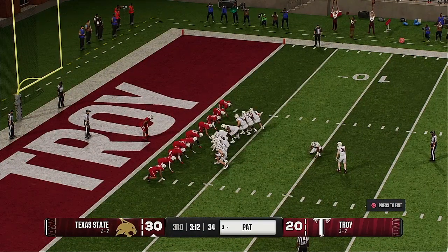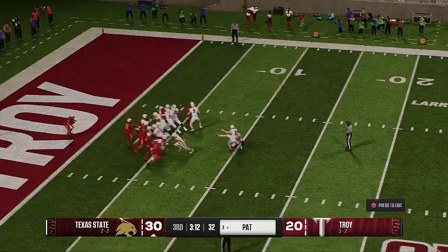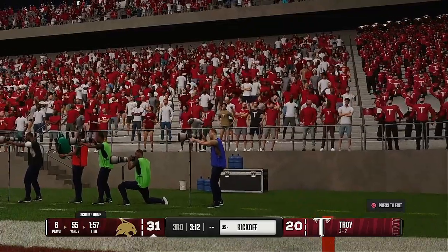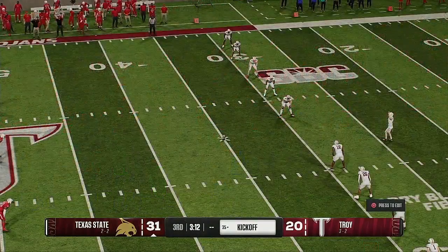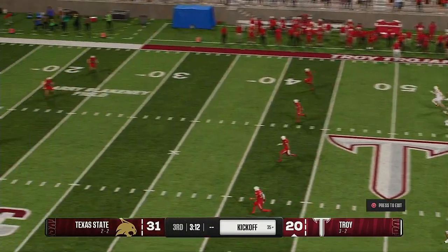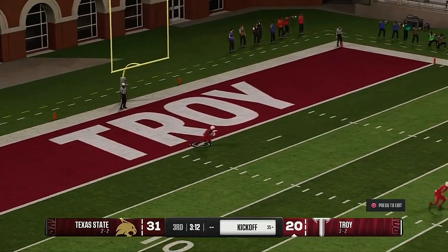Getting set for the point after. And the extra point is good, and they have an 11-point lead. Lining up to cover the kick after that touchdown drive. Texas State, 31, Troy, 20.